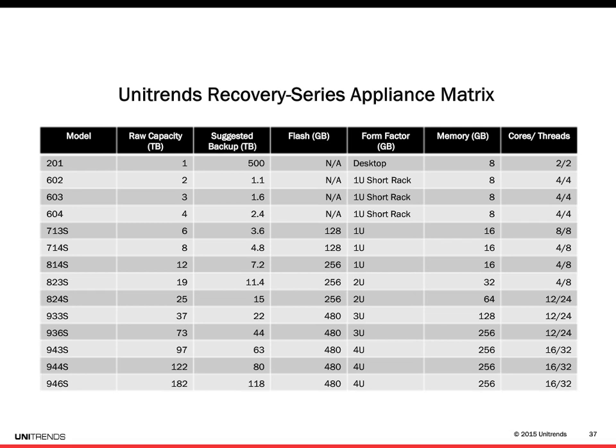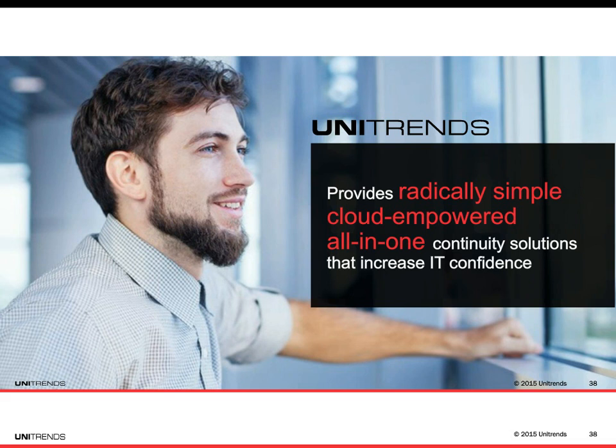And for those folks that aren't aware of Unitrends, let me give you a brief overview. As you've seen in the short presentation that I've given you, and I've blown through it pretty quickly, Unitrends is here to offer a radically simple, cloud-empowered, all-in-one continuity solution. That continuity solution incorporates local and remote, with our primary goal to build confidence that you always know your data is protected, that you can always recover that data when you need to, and that you can do it easily, no matter what the outage is, whether it's a file failure, a server failure, or an entire site failure. You'll be able to get back to what you need to get back to.